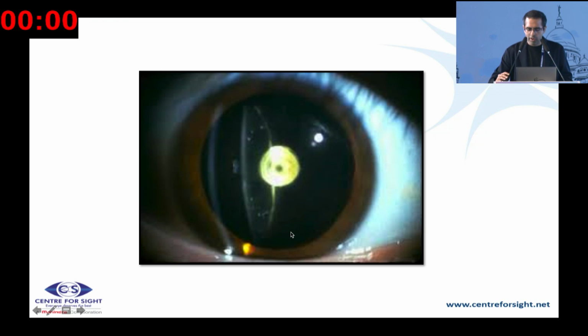So we all know that whenever we as clinicians in the OPD are faced with such an image on the slit lamp, we know what we are in for. We cannot predict how the patient is going to behave, how this cataract is going to behave, and there are more chances than not that the posterior capsule will give way. So how do we as surgeons prepare ourselves?